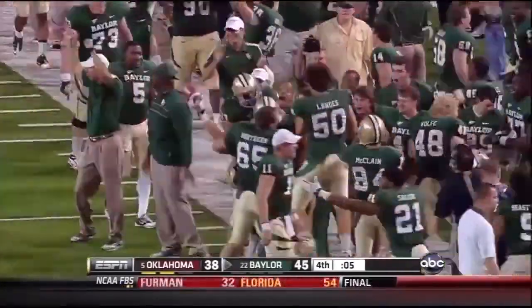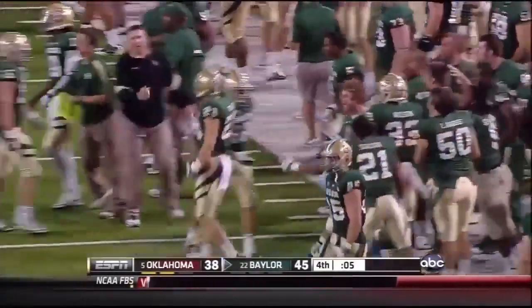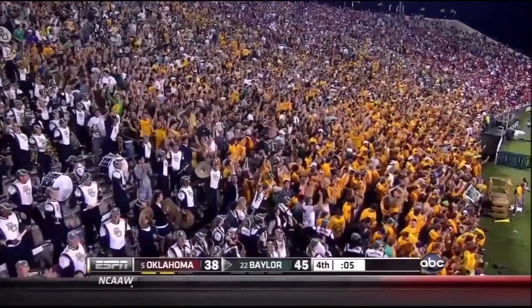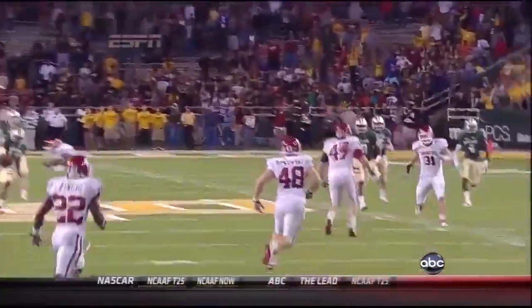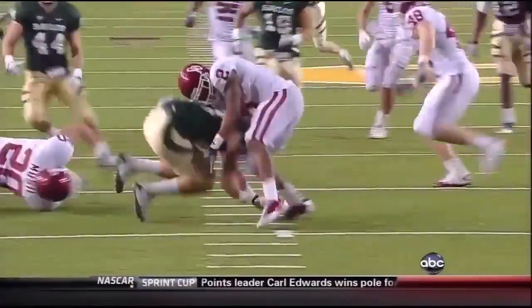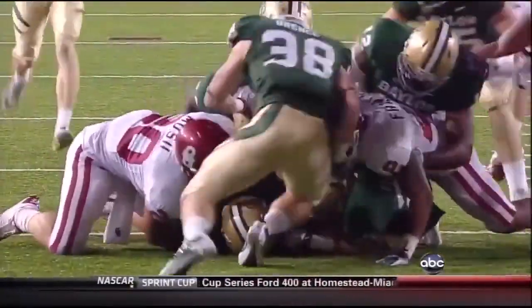They're bringing the ball back to midfield and that bench where Baylor stands 5 seconds away from beating Oklahoma for the first time. 0 for 20 prior to tonight. They're just going to squib it through, and no one makes the decision to pick it up. Roy Finch goes down, and then it's a live ball. And that's just a great job.